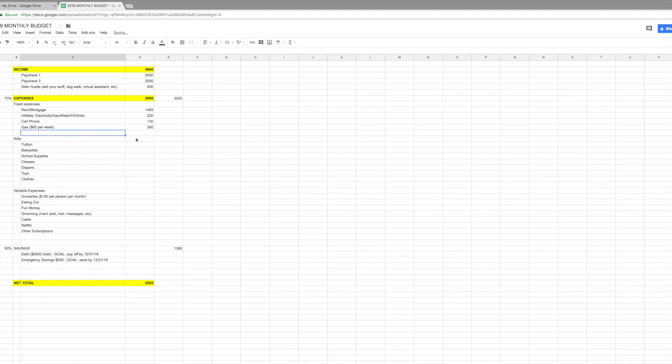And you'll see in here that I put formulas. For the utilities, I just added them all together using a simple formula, using the equal sign, the amount plus whatever amount, and that'll formulate out to whatever total you need by adding those numbers together. The gas is going to be the same thing. I'm just assuming that it is $60 per week. There are 52 weeks in a year, and I'm going to divide that by 12 months, so that way I get a per month usage of gas.